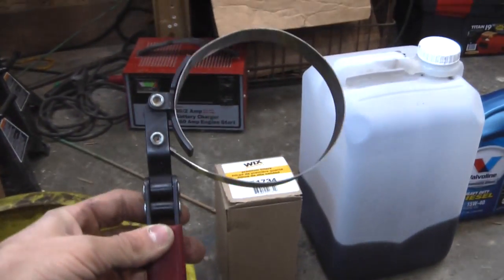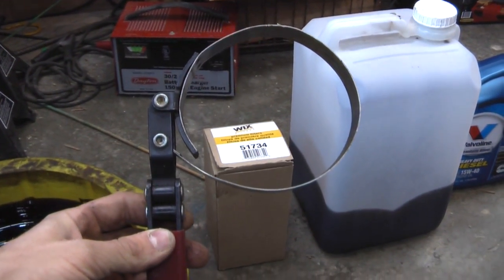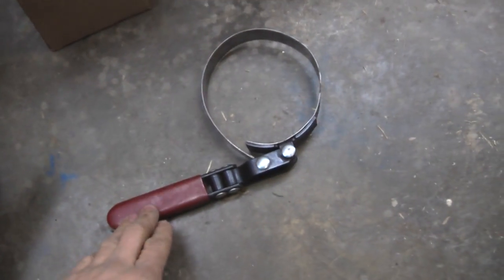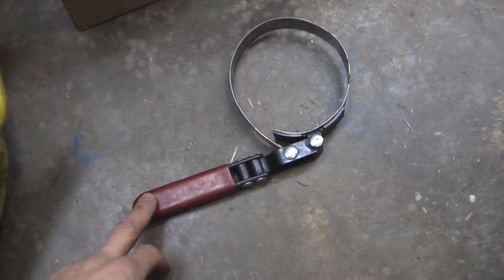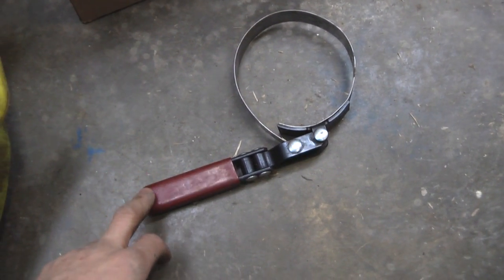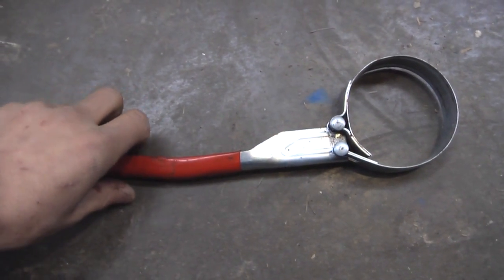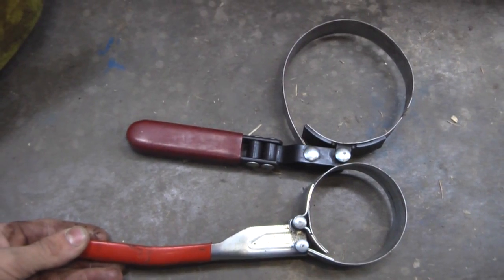You want to have a tool to remove the oil filter. These are available at any auto store. Be sure to get the right size. This 7.3 has a very large oil filter, so this is larger than the average size oil filter remover. Other tools are sized like this. This is the average size for most vehicles. As you can see, compared to that, it's a lot smaller.